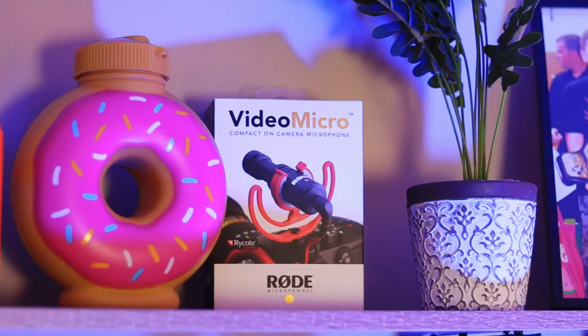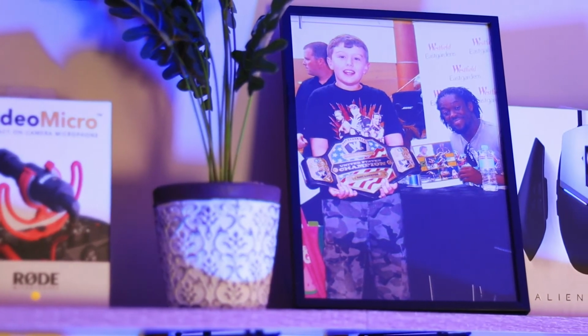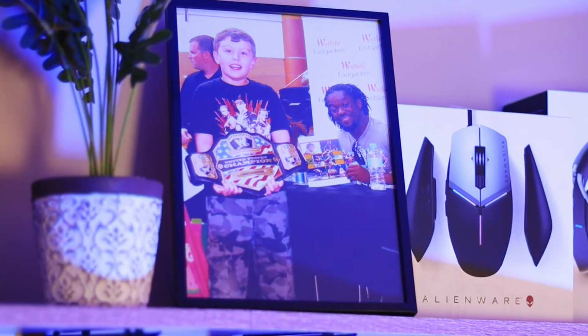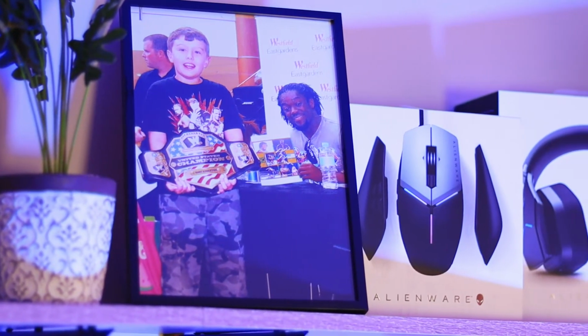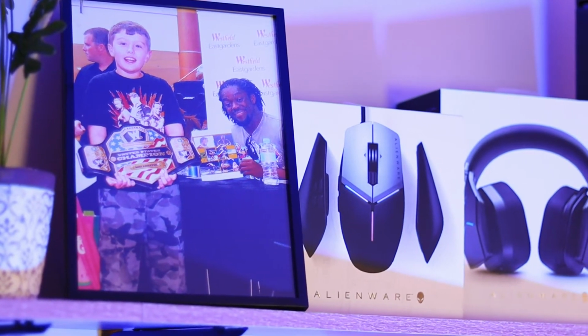And the picture up the top is a photo of me at 11 years old holding the WWE United States Championship with Kofi Kingston. They came to tour in Sydney and I went up on stage and I went, wow, that title looks cool. And he said, you want to hold it? And I went, yeah. And I got a little photo with me holding the title, which is one of the coolest things anyone of any kind of celebrity status, I guess, has ever done for me, which is really, really cool.